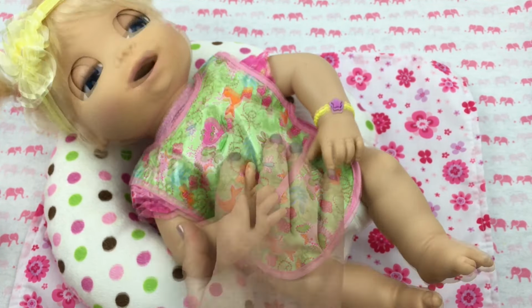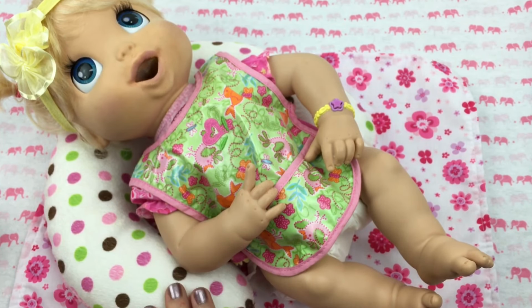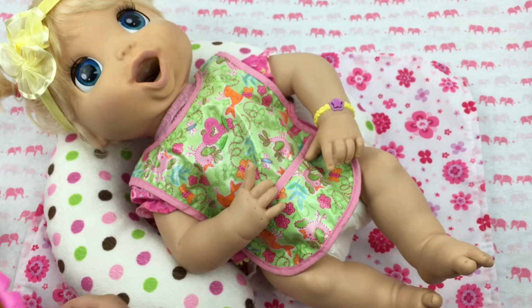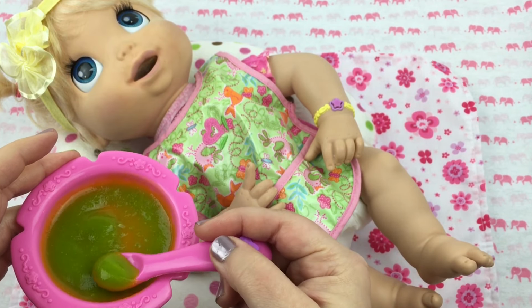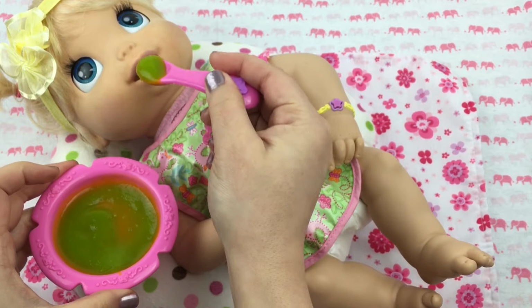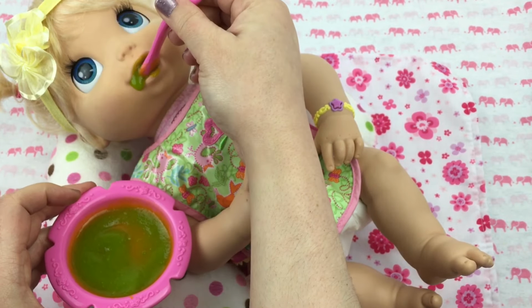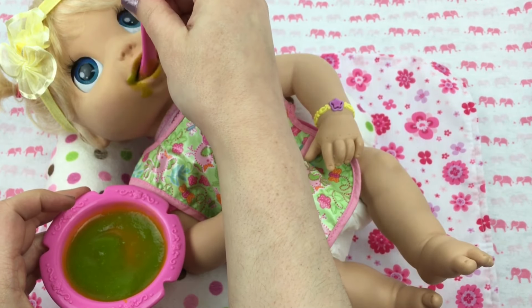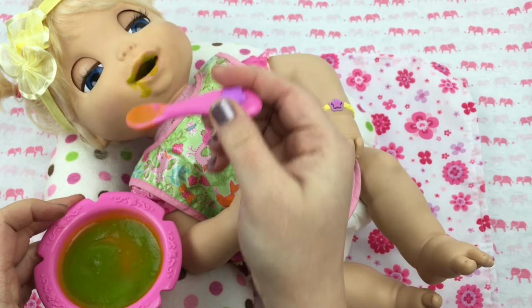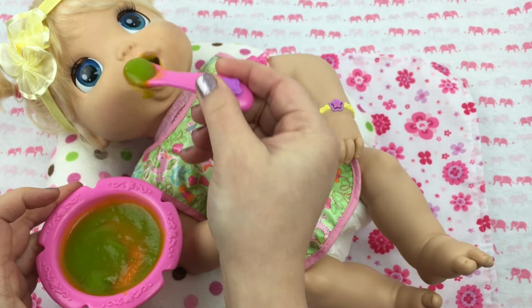Hey, Mommy. Hi, baby girl. Are you hungry? Mommy, I'm hungry. Okay. Look, she's ready for a bite. Let's give her some peas. Here you go. Oh, you're so messy. Oh, she wants some more.